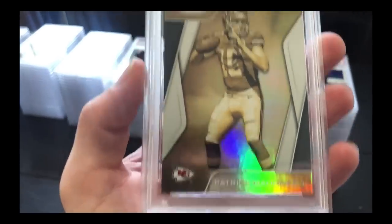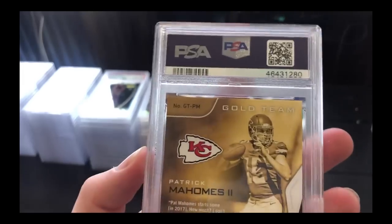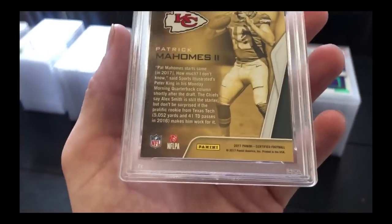Rare right now sells. I've been saying that for a long, long time. Rare sells. Pop Report rare sells. Zero number sells.